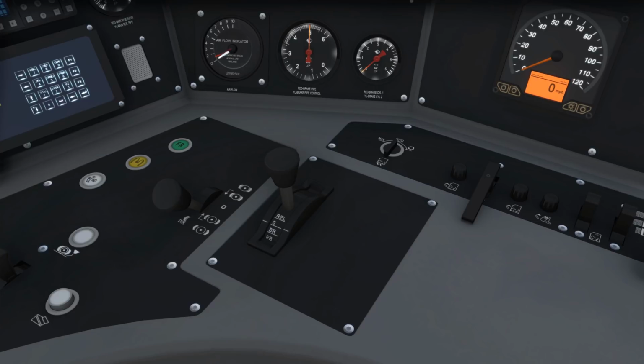Now if I want to apply the brakes, you just press and hold the apply button and then let go, and it stops applying at that point, and the same with release. If I press release and then let go, it stops releasing at that point. So you get very precise control of the brake pressure in this locomotive. The yellow needle is just showing the target pressure, and the red needle is showing what the train's actually doing. So that's showing you, as the pressure is falling, what's actually happening.